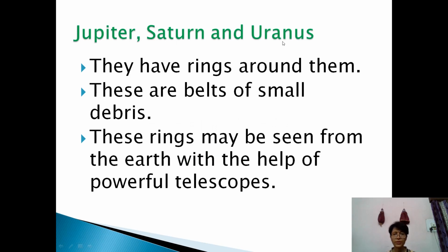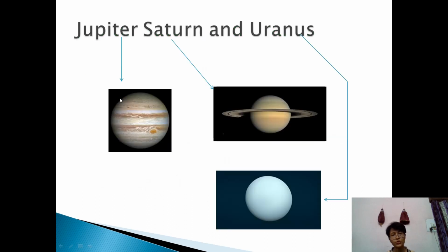Jupiter, Saturn and Uranus. Do you know they have some rings around them? Though we don't see the rings of Jupiter and Uranus in the pictures as usual, in Saturn we can see the belt very nicely. These are belts of small debris. These rings may be seen from the Earth with the help of powerful telescopes. So Jupiter, Saturn and Uranus have rings around them, visible only with the help of powerful telescopes. And Saturn, have you seen the one ring around this planet?